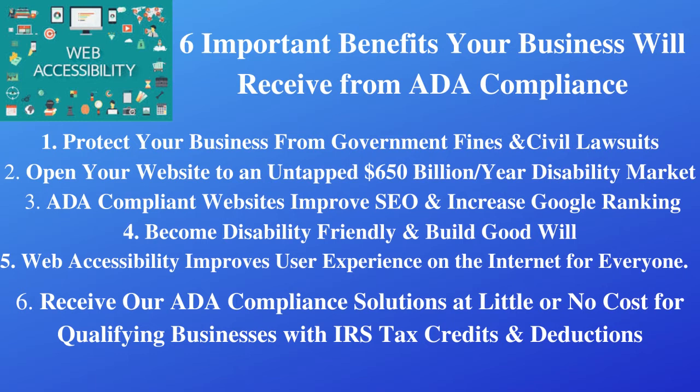Second, you'll open your website to an untapped $650 billion a year disability market, which will help increase your business up to 20% a year. Third, ADA compliant websites can improve SEO and increase Google rankings. Having an accessible website improves your SEO strategy because enhancing the functionality and usability of your site helps Google, which results in your site being awarded higher organic search rankings.